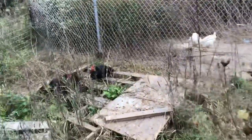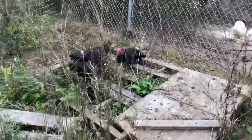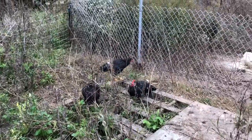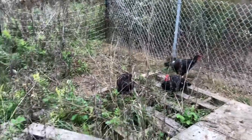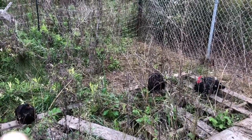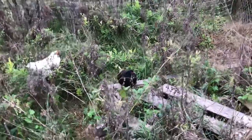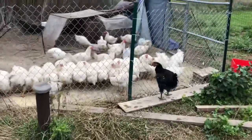Let's see who else we can get. We got another mottled Java there. Another rooster. And then we've got, let me see, are you guys gonna walk together? No. The one that's just walking around, that is a Barnvelder rooster. And then right there and there are Barnvelder hens. There's another Chanticleer rooster. And we've got one more Chanticleer hen somewhere. Look at these guys.